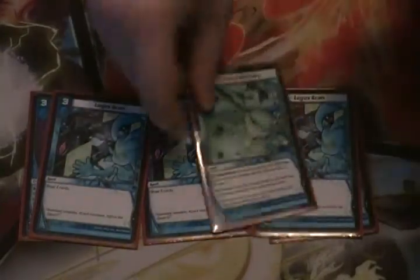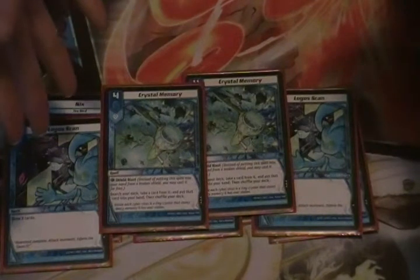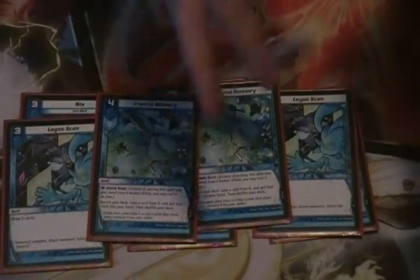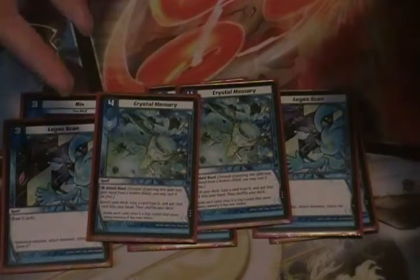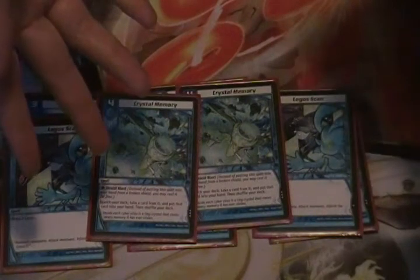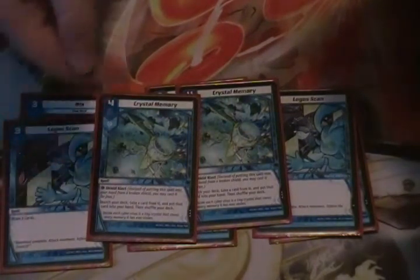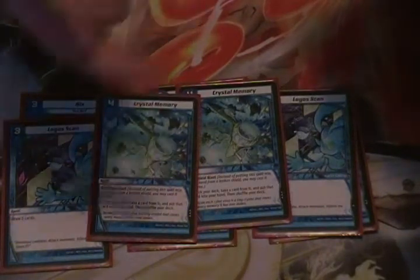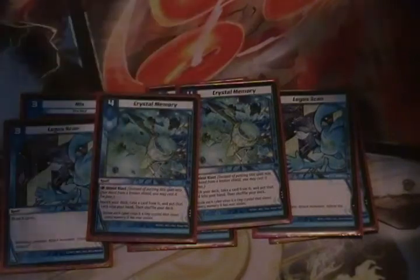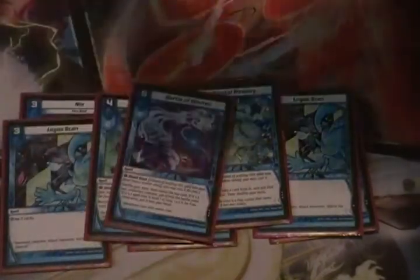Then 2 Crystal Memory, another card I keep thinking about cutting, but every time I draw it, I just put it in mana. I just don't like hard casting it. I don't know what it is, because I never know what to search for, because I really always have what I need. But then there'll be times when I get it as a Shield Blast and I'll just search for whatever. Like I'll search for Andromeda, or search for Herald, or search for Infernus, just whatever I want, which is amazing. So I've been leaving it in there.